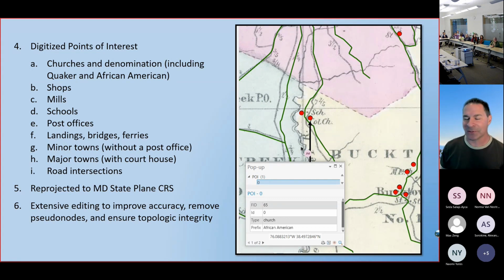This was an incredibly time-consuming project that took me back to my master's thesis, frankly, which I haven't done in a while, but it was a lot of fun. I digitized churches and included their denomination by attributing them in the attribute table, shops, mills, locations of schools, post offices, landings, bridges, and ferries, because there's a ton of waterways in this area. Minor towns, major towns defined as the town with a courthouse. Also digitized all those roads, and I extracted all those roads' intersections.